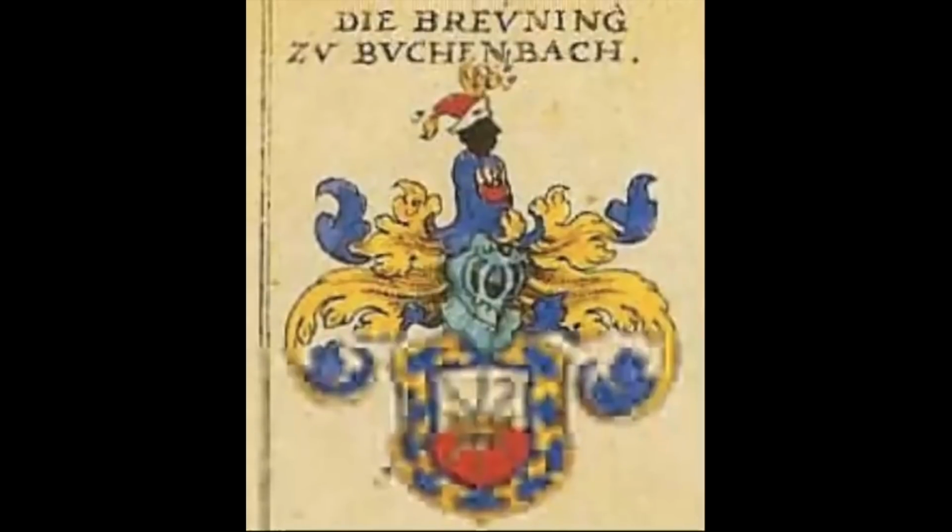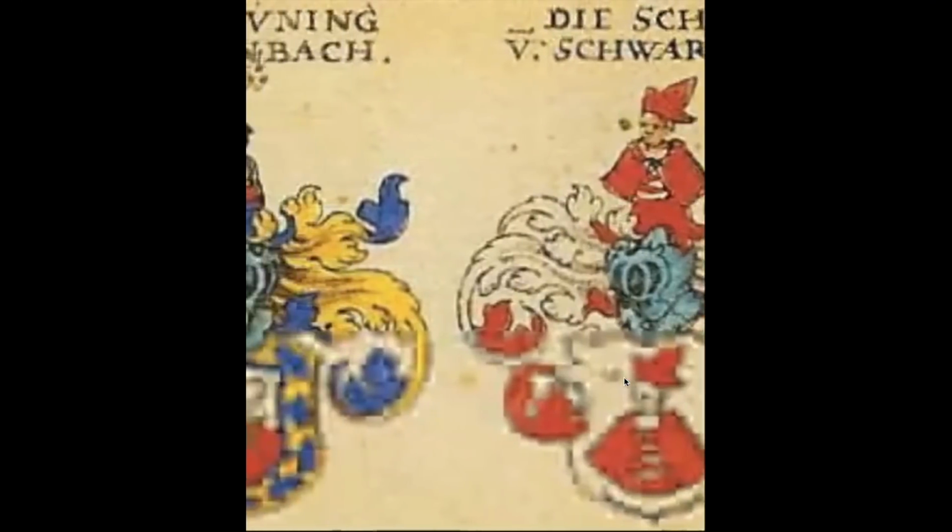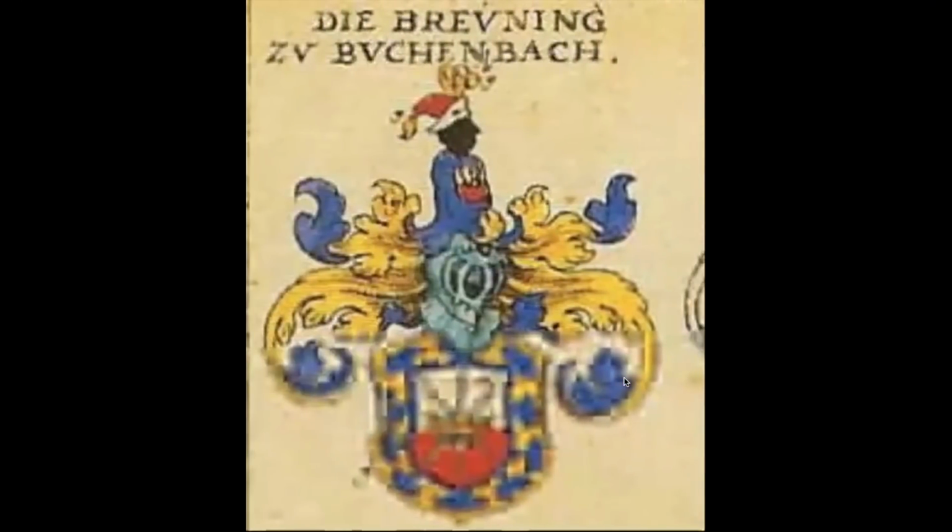All right, so this one right here is the one as well. And this is the Die Brevning Buchenbach. And the way they scanned it, it came out a little blurry. As you can see, also another representation here next to him. But again, a lot of noble, so-called black families in these areas, medieval times, as you can see.